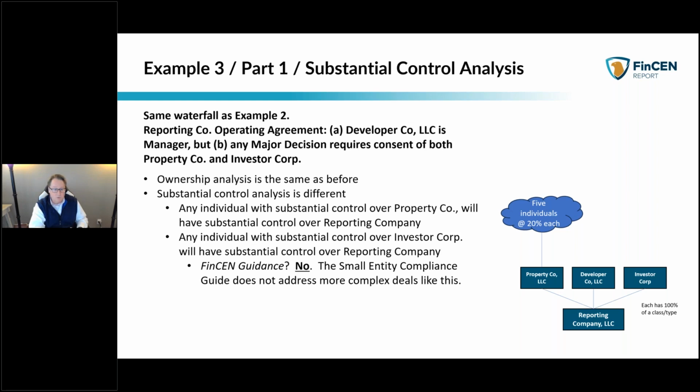Unfortunately, FinCEN doesn't give us a whole lot of guidance. FinCEN's FAQs don't cover this. They also have a publication called the Small Entity Compliance Guide. It does not address complex situations like this. So in my view, you want to be conservative, because if you are over-inclusive in including people, that's okay. That won't get you in trouble. But if you exclude people that FinCEN later determines should have been included, that could be a misstatement. That could potentially put someone on the hook for criminal sanctions if that decision was made willfully.